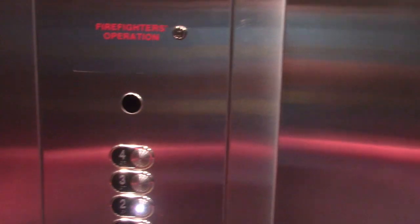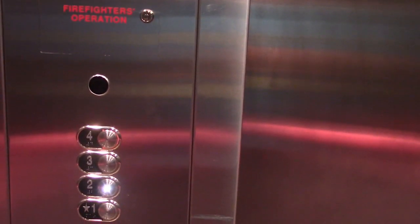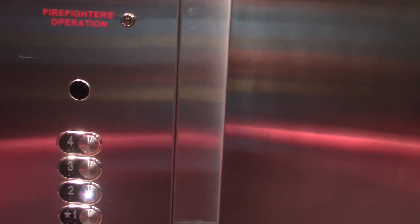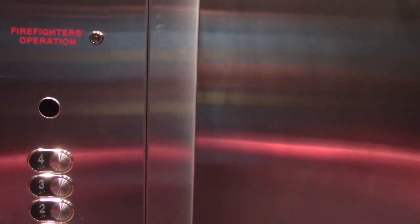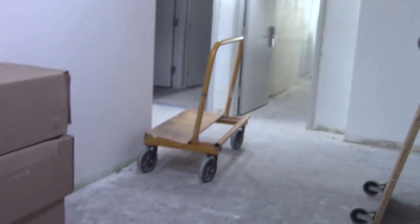Let me go to the second floor, see what they have. It looks like they're doing some renovations on the second floor. Yeah, they're renovating the hotel. I apologize if there's construction at the hotel.